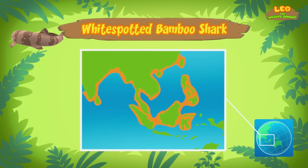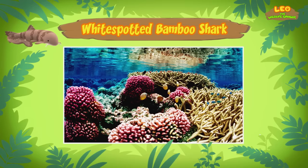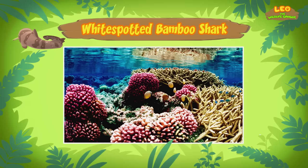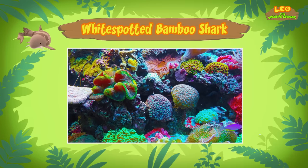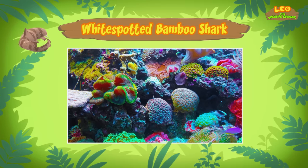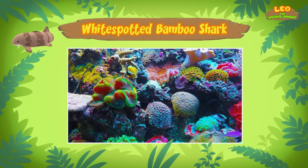What's a coral reef? A coral reef is made up of tiny animals called polyps. Polyps stay in one place and form the shapes of the coral reef. A coral reef can be very colorful and is filled with many living creatures, such as plants and fish. Wow! Coral reefs are beautiful!